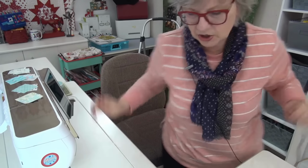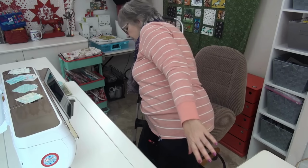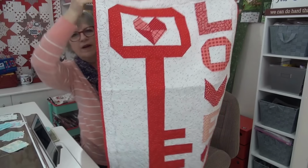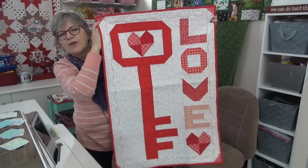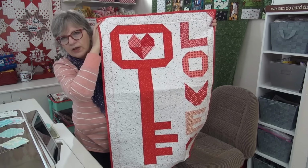But before I do that, let me show you that. Well, I've got the ladder here too. It's going to be in my way. So I have to show you my favorite more recent finish that I did for my book, Holiday Hoopla. This was for the Holiday Hoopla book, which came out a year and a half ago. This quilt, I just love it so much.